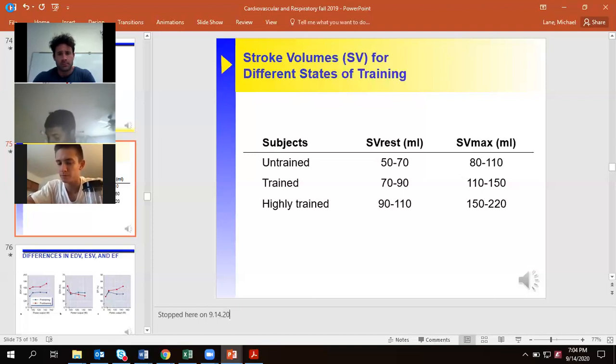And the ESV, would that be -40? Okay, so the end systolic volume, it would be 40. Does that make sense? It's not negative, because think about it, that would somehow mean there would be negative blood in the heart at the end of systole. Got you. Okay.